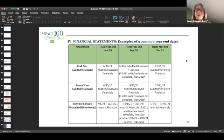And as mentioned before, we will certainly review for completeness. If something is not completed, we'll reach out and work with your financial team. But we would ask if you please would also, in preparing your application, work closely with your financial representatives to ensure that those applications are full and complete. And with that, I'll turn it over to Cindy. Thank you.